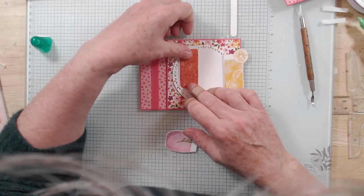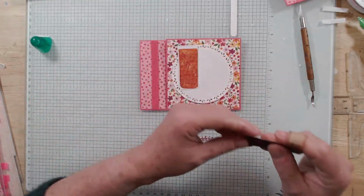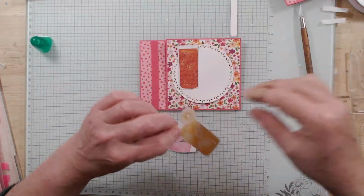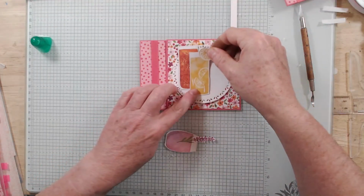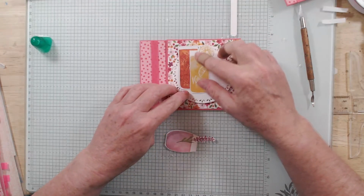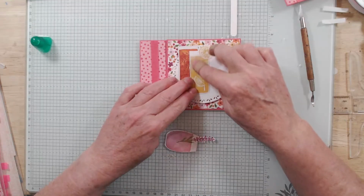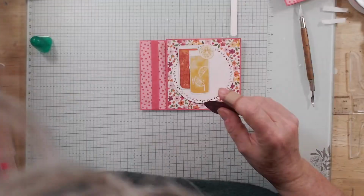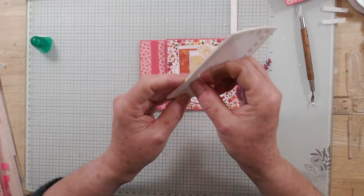On there. So as I say, these are just fussy cut straight from the designer series paper. The images are in the bundle. If you buy the bundle, you can make your own images and create your own colour combinations and things like that from your favourite cocktail, but I'm just sticking with the paper at the moment.